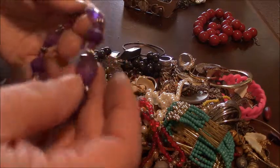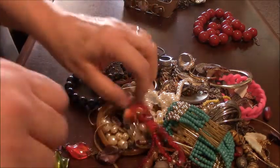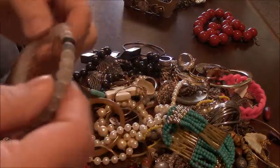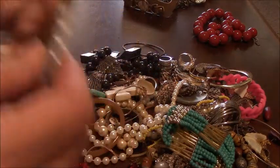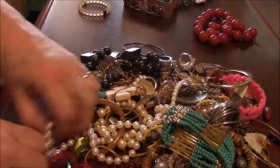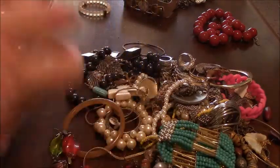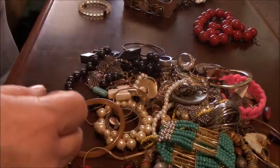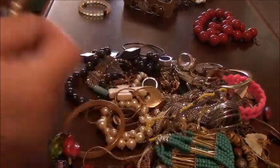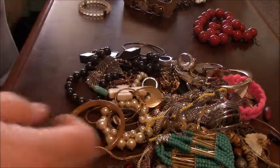All right. Just a cheapy plastic bracelet. That'll go in with the stuff for my granddaughter. She'll think it's awesome. Now I've got a couple others of these rubber things, so I might put them all together in a lot. Some of them can be worth a couple bucks, not much. But here's some more cheapy plastic, great for crafting. Cheapy plastic again.